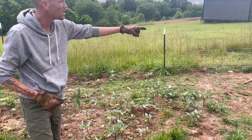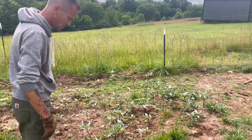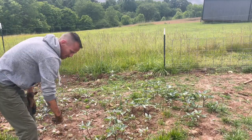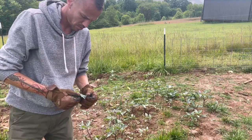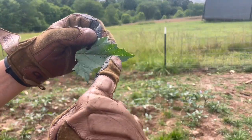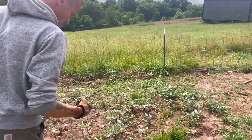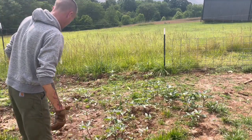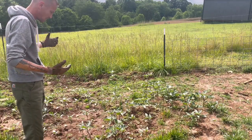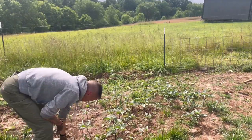And we have it up there by the shed. We obviously have it right here. And if you look at it, there's very little pressure on this stuff. There's some holes here on this leaf from some kind of bug that likes to eat it, but it's just everywhere. So we got to get this stuff up because it is absolutely poisonous and invasive.